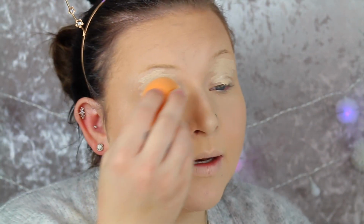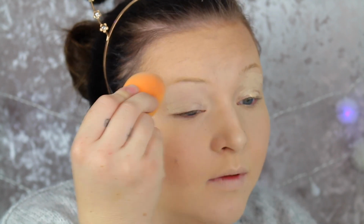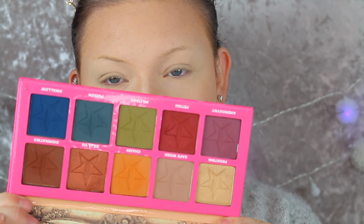Then I'm just going to take my Beauty Blender and let's go ahead and blend that out. And I just want to quickly say, don't worry about any eyeshadow primer that's come across, because I am going to be extending the eyeshadow out. And then I'm going to go in with the Jeffree Star Androgyny palette. I really love this palette and it gives me really fall vibes. So I want to go in with that.